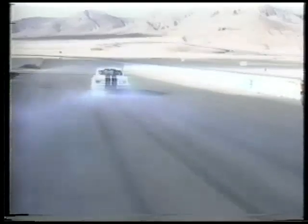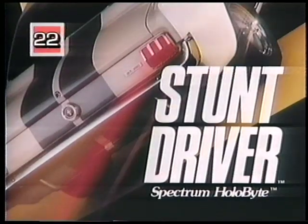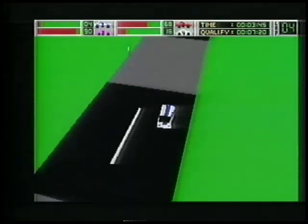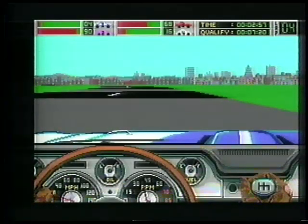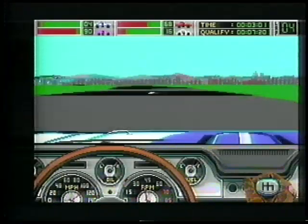Eat my dust, pal, because I'm a stunt driver. It's time to buckle up for another rocket sled ride with Spectrum HoloByte in your own 66 Shelby Mustang.